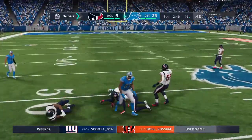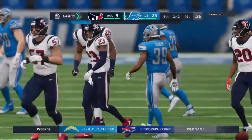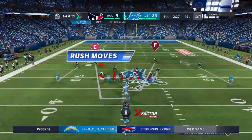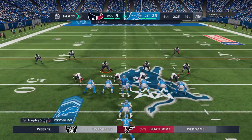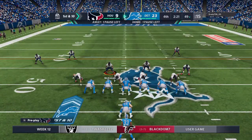And they nearly get this all the way to midfield. Mark him down at the 49. They convert on 3rd with a gain of 22. Not totally home free yet, but it's looking good as they come up 1st and 10.